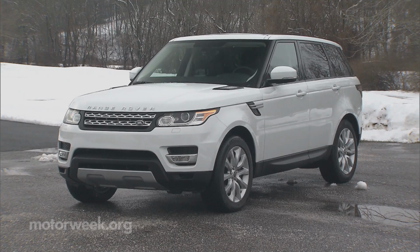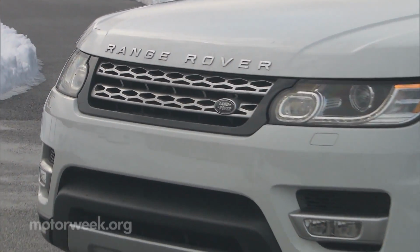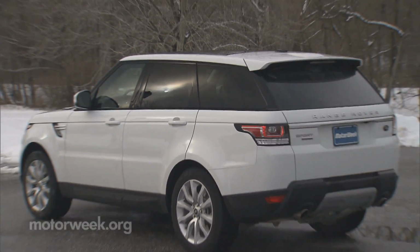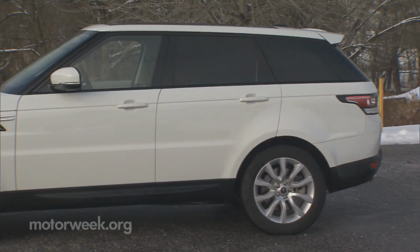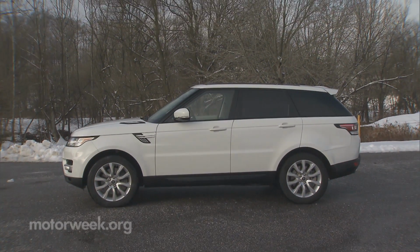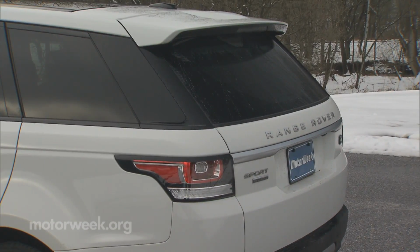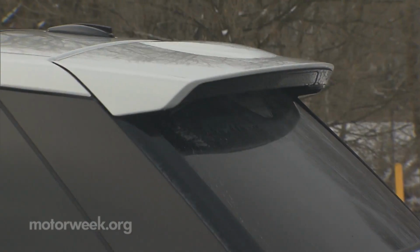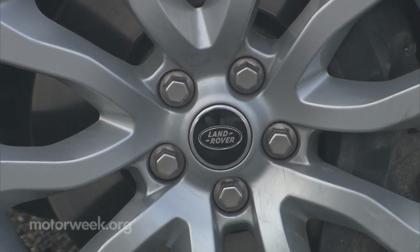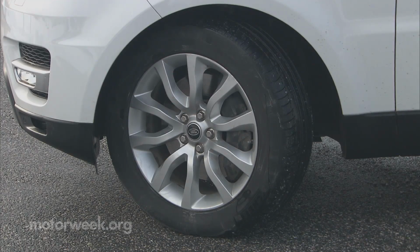For differentiation, the Sport's front-end styling is more evocative of the Range Rover, but with the slant-back image of previous generations still intact. It looks slick and rugged, though more than a few of our staffers also pointed out a resemblance to the Ford Explorer. The blacked-out pillars and rear glass give it a wraparound visor treatment with a thick spoiler topping the hatch. V6 models ride on 19-inch wheels, V8s on 20s.